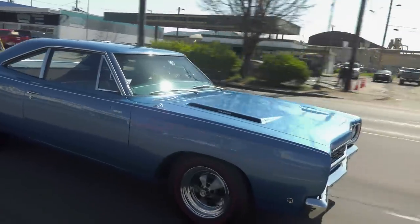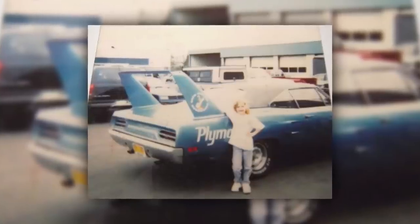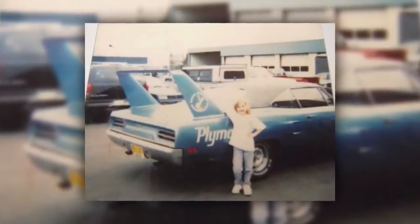It always warms my heart seeing my dad drive these cars. He's always loved these cars. Since I can remember, we've always had a Mopar. When I was 5 years old, I think around five, he bought a Superbird. And there's even pictures of me with it. And so I kind of have a love for them now, too.